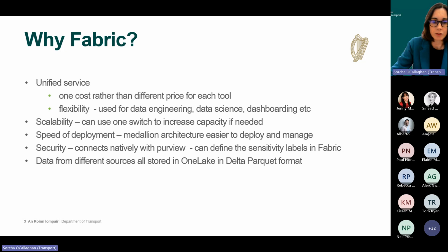So we evaluated and looked at what was available. And ultimately, the main factor that influenced our decision was the attractiveness of having a SaaS platform which offered a unified service: data engineering, data modeling, data science, and analytics all under one service. The costing element was also significantly simplified in that there was one capacity for Fabric, which could be used by all these various elements. So the pipelines, the modeling, the analytics, and this capacity could be used by different elements at different times of the day, which was hugely attractive to us.